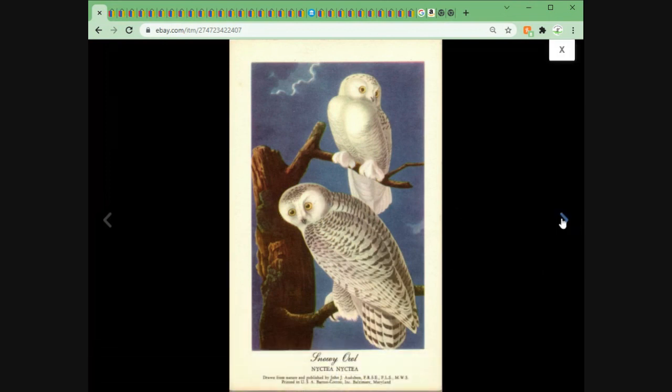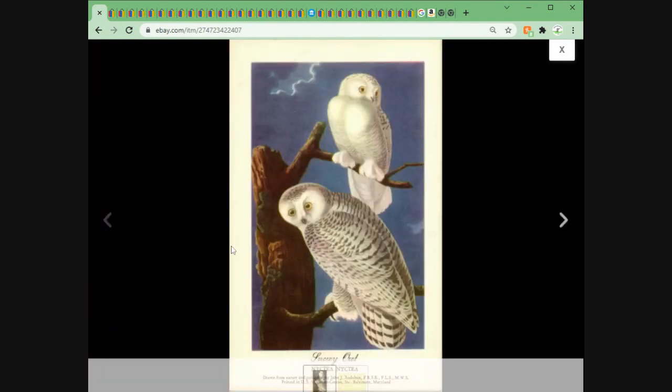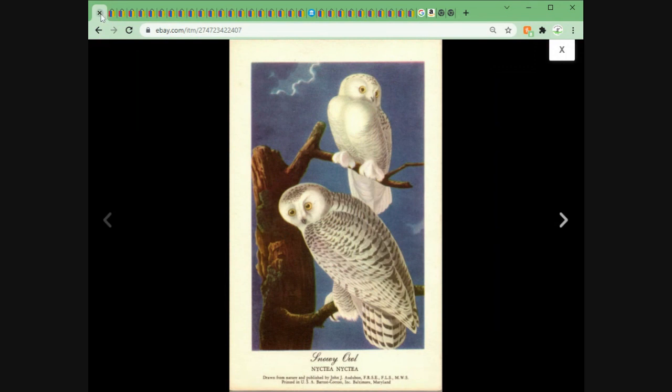Really cool Audubon Society nighttime owls. You can't see it down here real well, but it says the Audubon Society all the way down there. So this is the snowy owl. I believe this was the thing that was endangered for some time in the Northwest, and everyone got really mad because they were a protected species and we couldn't cut down trees anymore and there were jobs and things. $4.46 plus shipping.